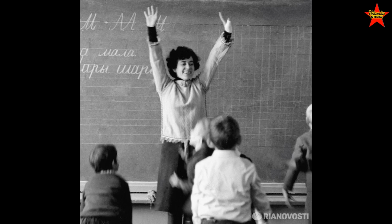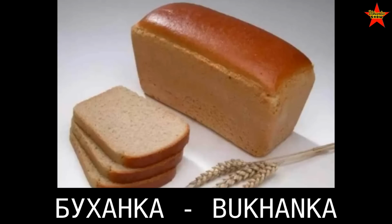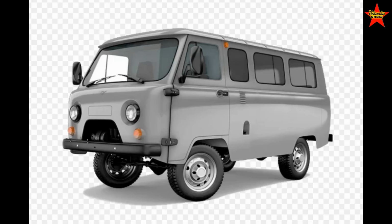Hey, what the heck, might as well do a short lesson of the Russian language. Урок русского языка. Буханка. Буханка. So that's the word we use for bread shaped like a brick. I'm not sure about the origins of this word, but that's how it was called. Bukhanka. Fun fact, the Soviet-made minivan UAZ-452, because of its shape, was also nicknamed Bukhanka.